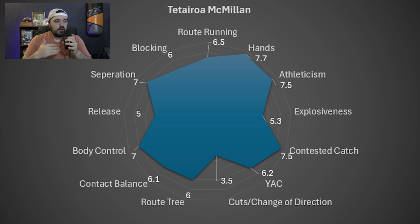Moving on to a couple other skills, and I'm not going to dive into everything on this skill chart, but I will try to give a full picture of who the guy is as a whole. Yards after catch, he is very good with the ball in his hands. That should not be understated. Obviously, he's going to be utilized down the field, catching deep passes, being able to contort his body in wild ways to bring the ball down.